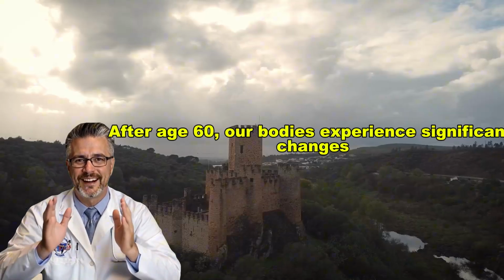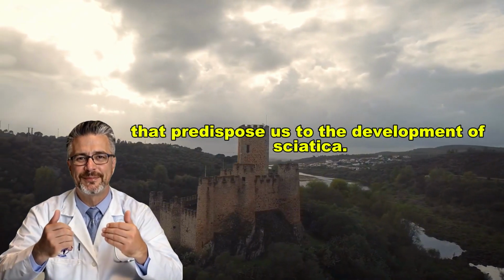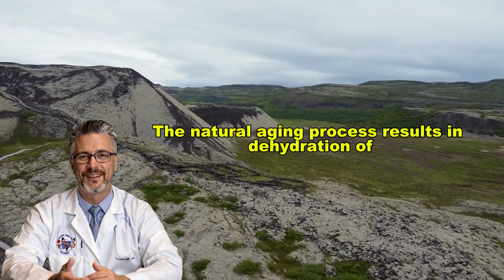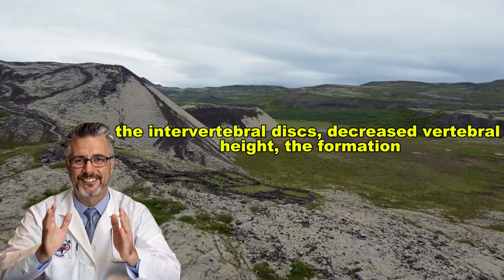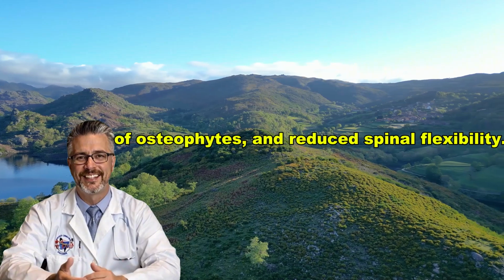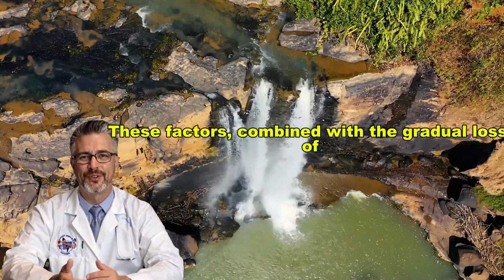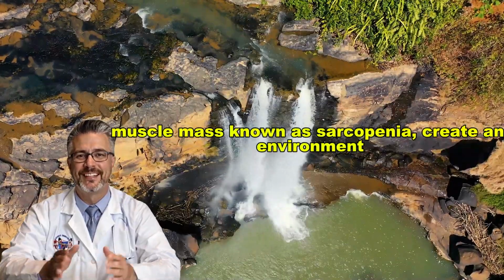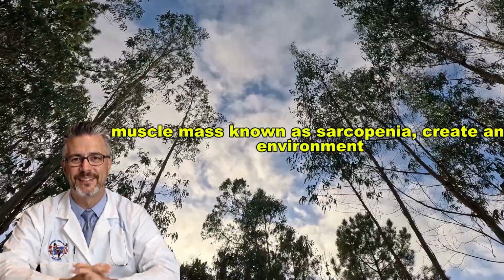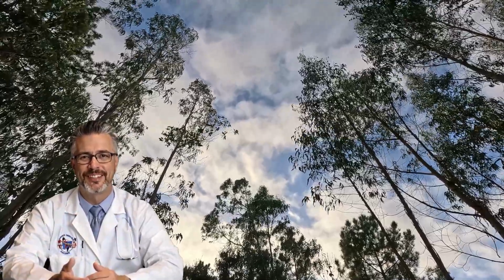After age 60, our bodies experience significant changes that predispose us to the development of sciatica. The natural aging process results in dehydration of the intervertebral discs, decreased vertebral height, the formation of osteophytes, and reduced spinal flexibility. These factors, combined with the gradual loss of muscle mass known as sarcopenia, create an environment conducive to compression and irritation of the sciatic nerve.